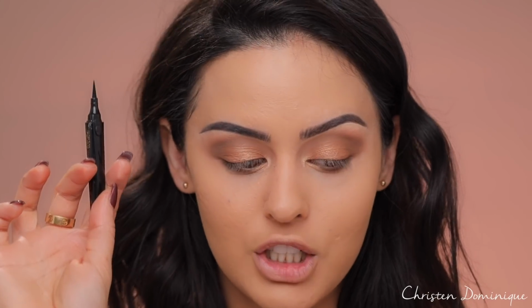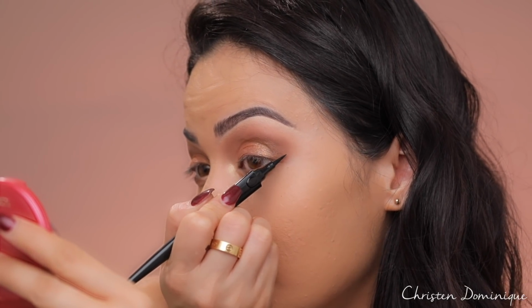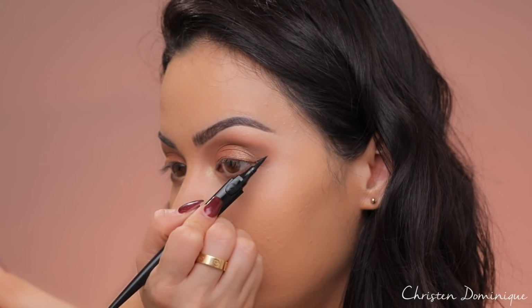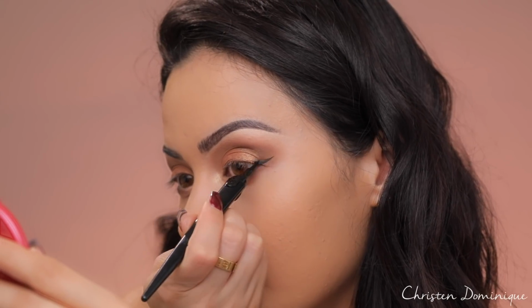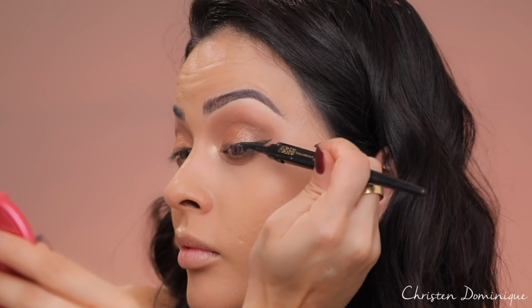Now I'm going to do a wing. For the wing, I'm going to be using the L'Oreal Voluminous. It's very sharp, that's why I like it. I like it a lot. And I'm going to start my wing off right out here. I want to give my eyes more of a lifted look, so I'm going to angle it upwards and bring it down. I like going this way because it glides against the skin a little bit easier.